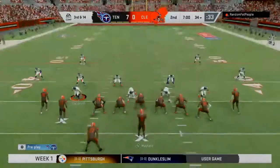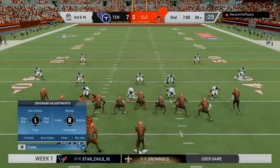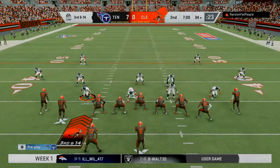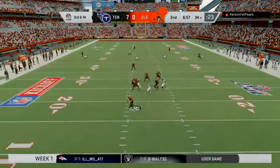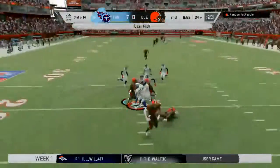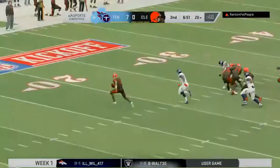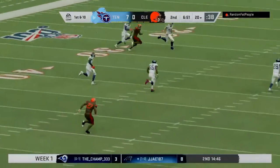The Browns on 3rd down. They've been okay, 2 for 3 thus far. This is 3rd and 14. From the gun, Mayfield steps away to his left. Now he's going to throw deep back over the middle. Into double coverage, and it's intercepted. Picked by Kevin Byard. And a big turnover there as his guys will get the football back.